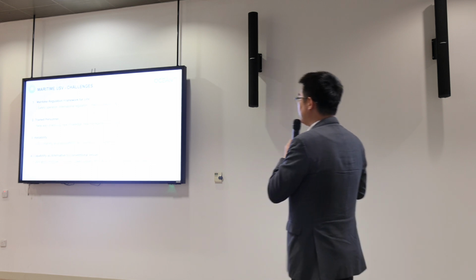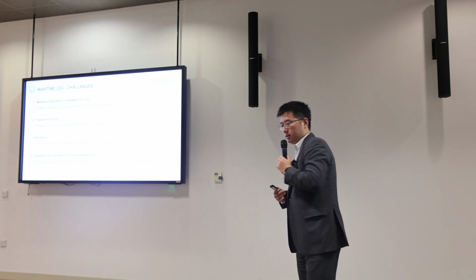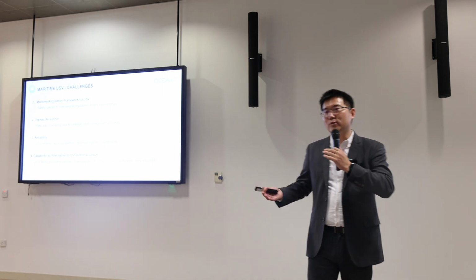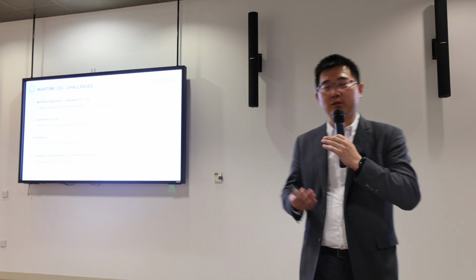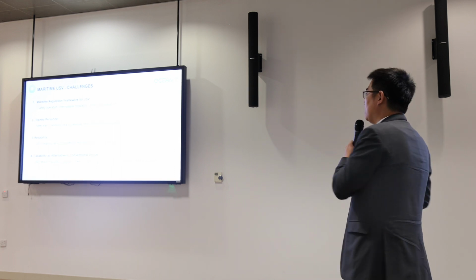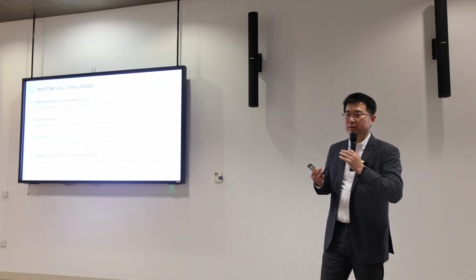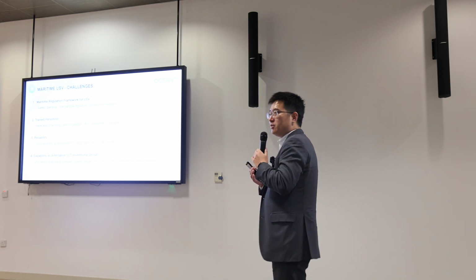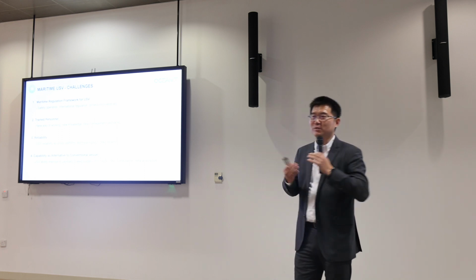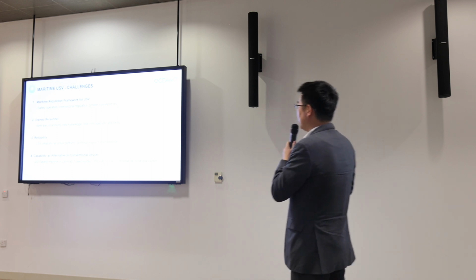Another is reliability. The USV is a platform with no person on the boat, so you don't know the actual conditions. You can only monitor from the shore, so the product itself has to be more reliable. If not, when it is lost on the sea, you even cannot find it back. So reliability is also very important, and also the capability.